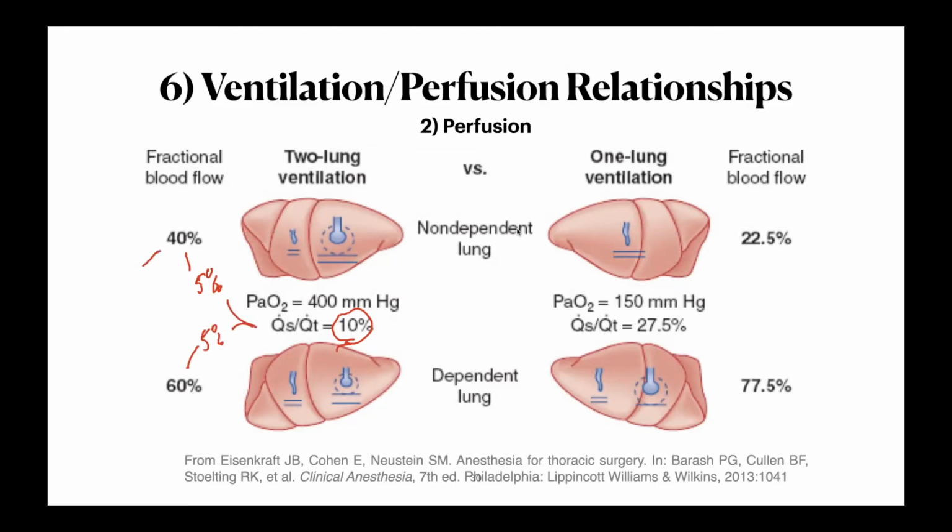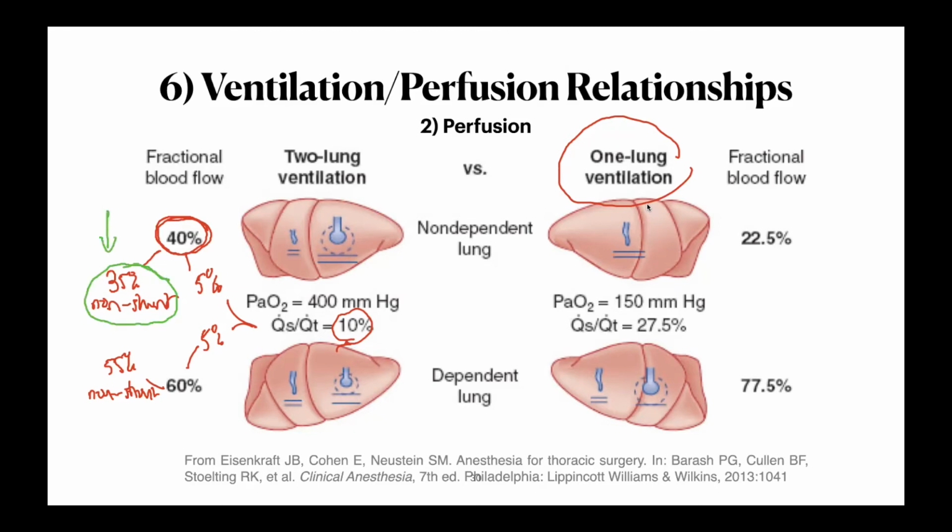And therefore, 35% of this is non-shunt blood and 55% is non-shunt blood. And during one lung ventilation here, if you didn't have hypoxic pulmonary vasoconstriction, what that would mean is that your shunted blood would be in totality 40%. But what hypoxic pulmonary vasoconstriction does is, with this 35% of non-shunted blood, it is able to reduce this by 50%, okay?